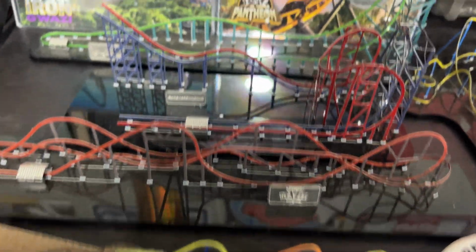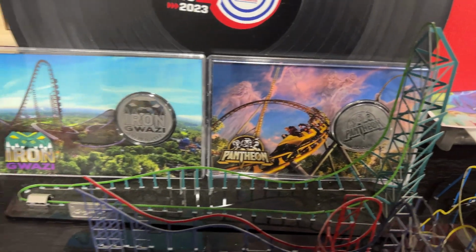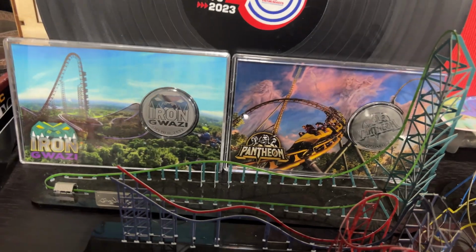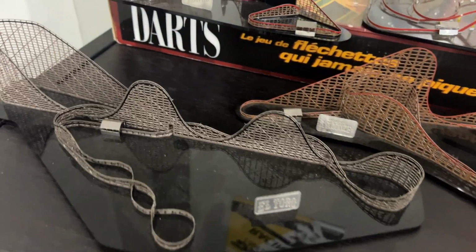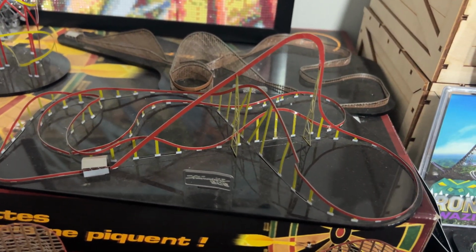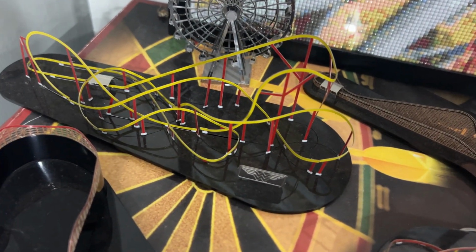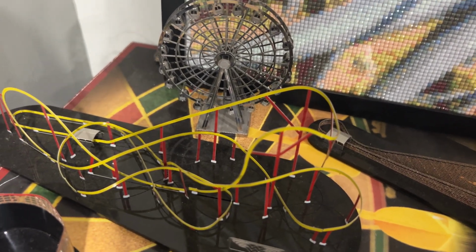We have Jersey Devil, Batman and Robin the Chiller, King Dakar, and you can see smaller versions of those big placards we have for Iron Gwazi and Pantheon with just the coins and a little bit of different art. Then over here we have Steel Vengeance, El Toro, Iron Rattler, Intimidator 305, which of course is now Project 305 or whatever they wind up retheming it to, Beast at Kings Island, and Wonder Woman Golden Lasso Coaster, Fiesta Texas, plus this little Ferris wheel that is also apparently made by Coaster Dynamics.